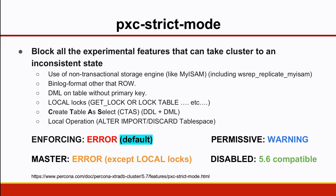As in, okay, well, I will talk about what we mean by not allowing it. Local locks: anything which is local to a given node of a cluster is not good for PXC or for any multi-master environment. Create table as select, since it is actually a mix of DDL and DML, is also not good from a multi-master perspective, because you can't roll back DDL. DDL is still non-transactional. And local operations: if you do alter, import, discard, or any other local operation, those happen with file systems, so it is local to that node. If you try to replicate it, the other node will be in an inconsistent state. You will discard a table on this node, but the other node will still have that table active.